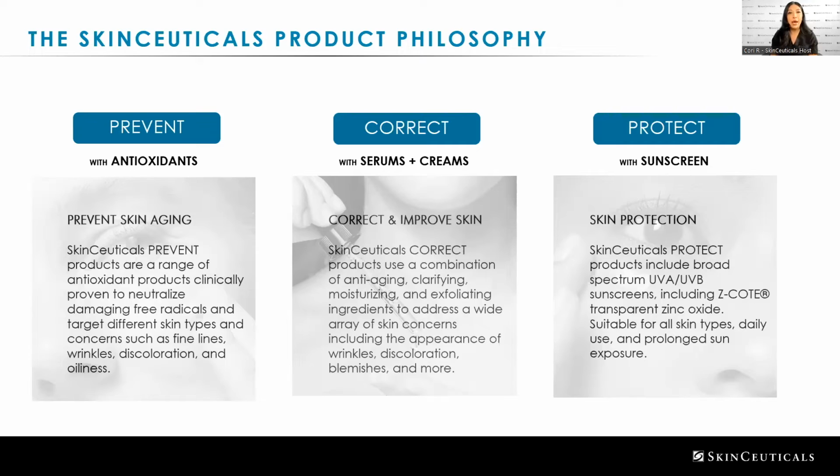So now that we know that, when you start building a SkinCeuticals routine, you really want to begin with at least one product from each of these specific categories. Think of it kind of like a skincare sandwich, right? The top layer of bread is your antioxidant. The middle, the meats and cheeses, the yummy stuff, is all of your corrective serums and creams. And then the last bread to close it all in and bookend it, complete the sandwich, is your protect step, your sunscreen. And that really is what creates an effective routine with everything that you need.